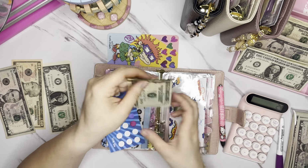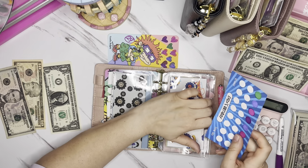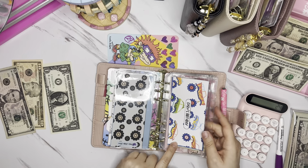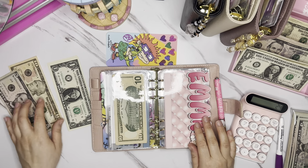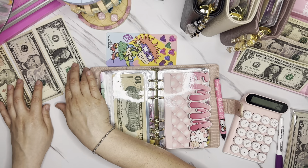Wait. The money goes in the back pocket, and then the tracker goes in the front. There we go. I made these for him and for the girls. All right, so I have 15 and some change here. So I'm going to leave that right there so you guys can see.